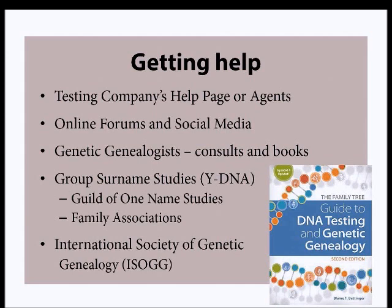There are specialized DNA testing projects focused on one family surnames or geographic group. Most of these are Y-DNA oriented. Visit the Guild of One Name Studies or your particular family association to find one of these DNA projects to join or to get more information about. And for those who enjoy a challenge, the website of the International Society of Genetic Genealogy is chock full of descriptions and very technical explanations of DNA, of genetic genealogy, but is not for the technically faint of heart.